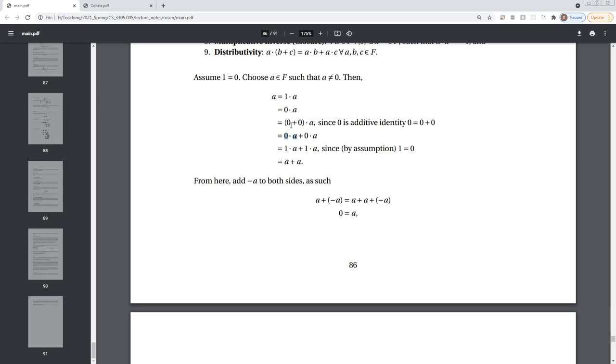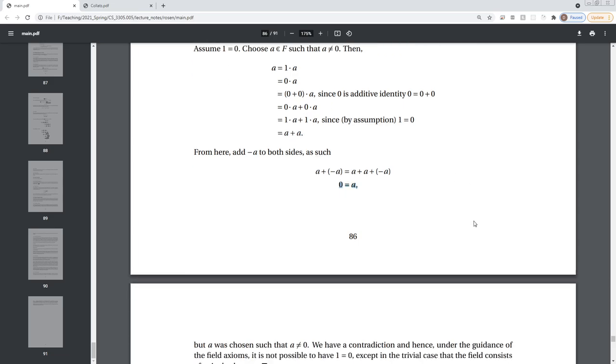And then, well, we just distribute the A to both zeros, and now we have 0 times A plus 0 times A. And now we have 1 times A plus 1 times A, because hey, 0 and 1 are the same thing. So we can just substitute those out anytime we want, right? And then, well, that's just A plus A. So now we have that A is equal to A plus A. And if we subtract A from both sides, then on the left-hand side we get 0, and on the right-hand side we get A. But the only condition we made whenever choosing this was that A was not equal to 0. So either every number in our field is 0, or the additive and the multiplicative identities have to be distinct.